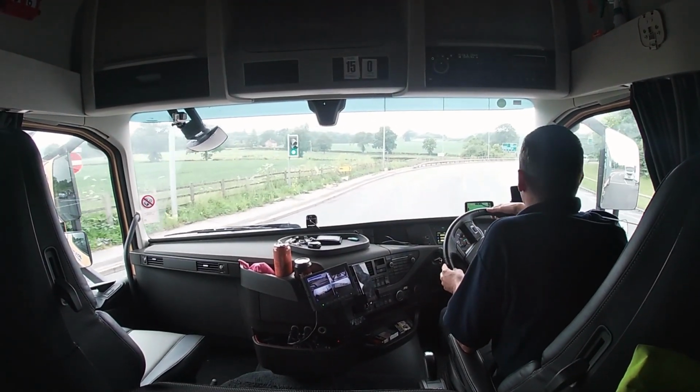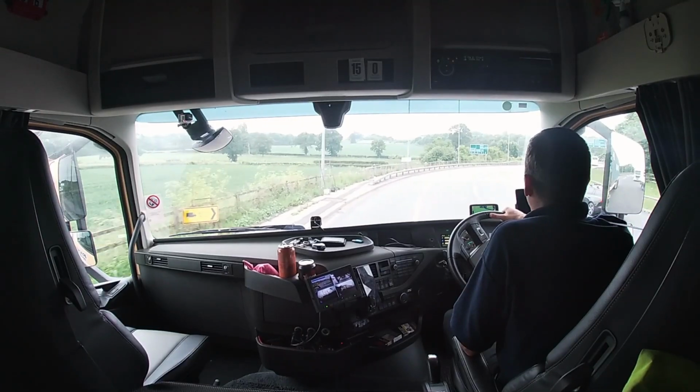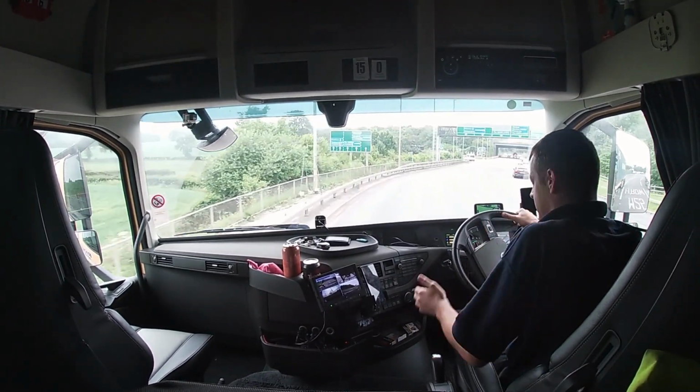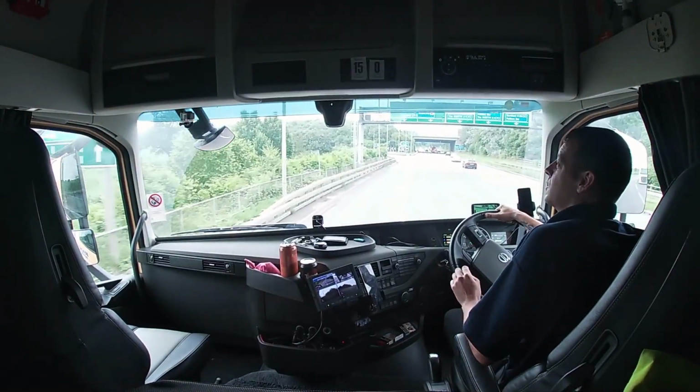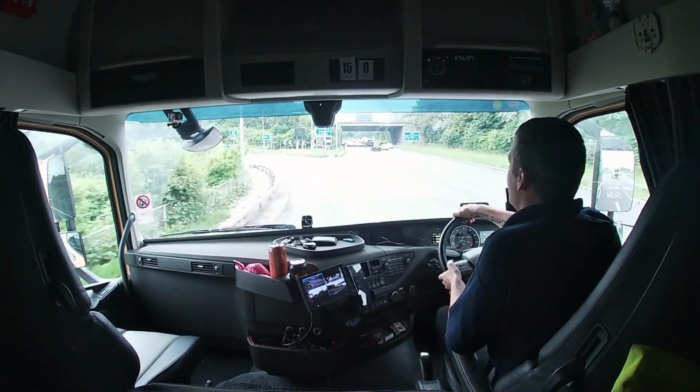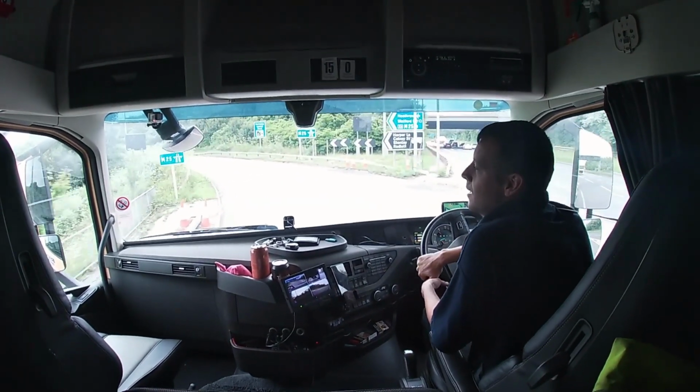As you can already tell, I'm not in my normal truck. We are out in the Volvo, the yellow one on the fleet. It's a 540. Obviously got the automatic I-Shift gearbox, because why would you not have that? It's the best gearbox in the game. Everybody knows that. It's no secret.